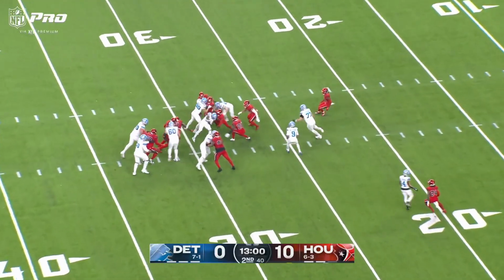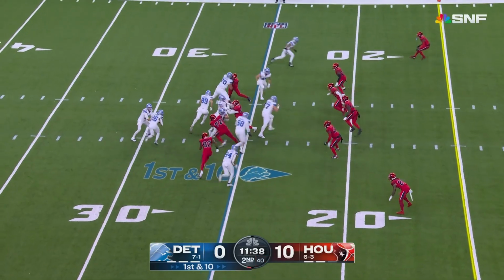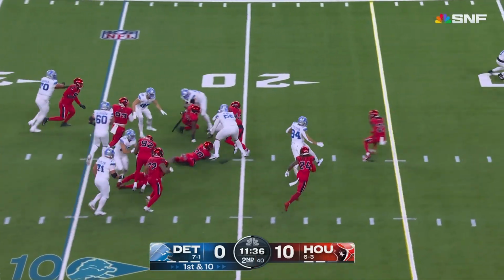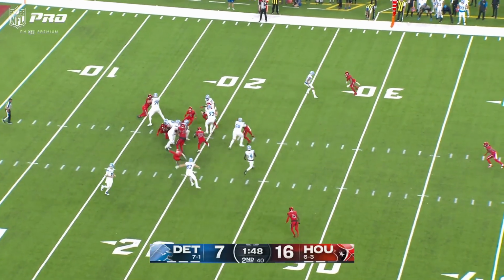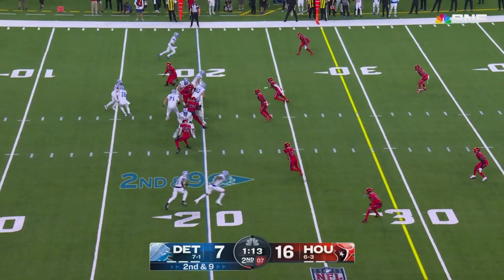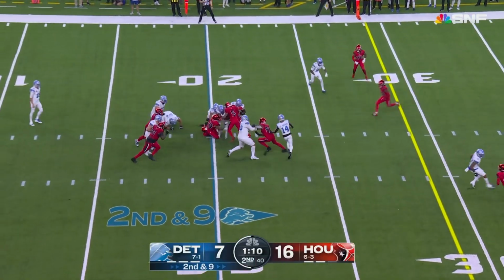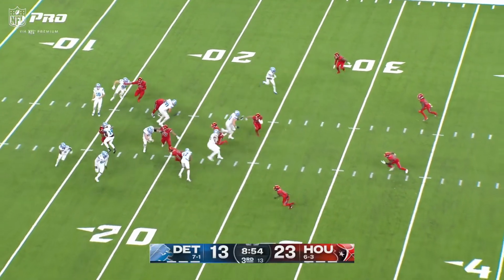There's Gibbs working inside, bumped into his own lineman, and the push. Who their quarterback is now. Gibbs with a run for 5 yards here in the first half. And they put a 2-minute drive together. Gibbs on the ground. Just a yard. The first down concept, but you're not going to do it this way. 2-interception game of his career.